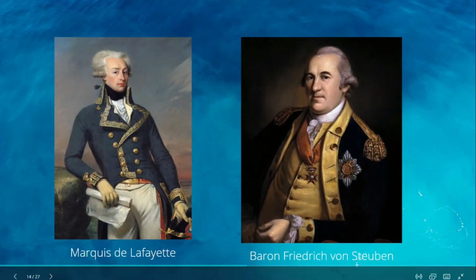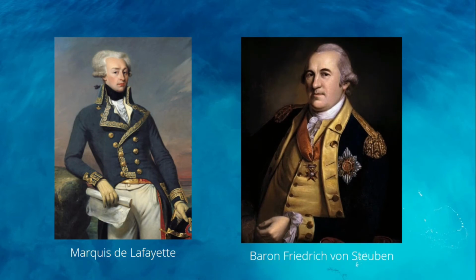Howe failed to destroy the Continental Army, which set up its winter camp at Valley Forge. Joining Washington at Valley Forge were 2 European military officers, the Marquis de Lafayette from France and Baron Friedrich von Steuben from Prussia. These officers helped Washington improve discipline and boost morale, or feeling of confidence, among the weary troops despite the camp's harsh conditions. Bitter cold and food shortages killed more than 2,000 men.